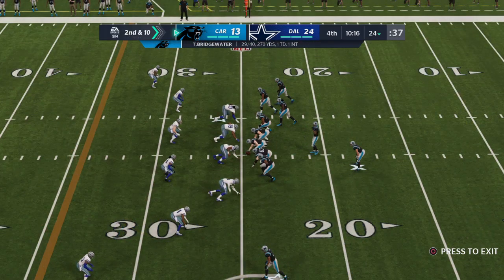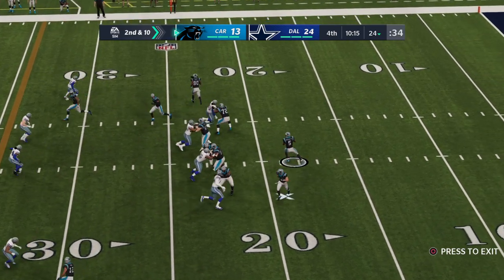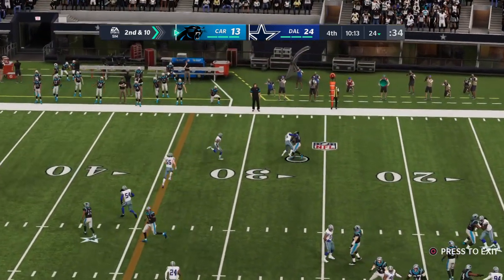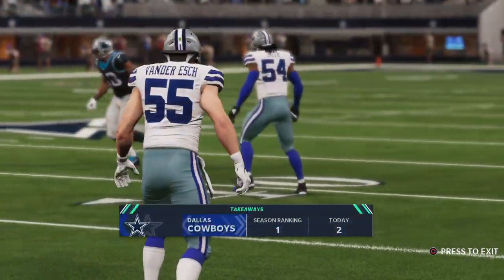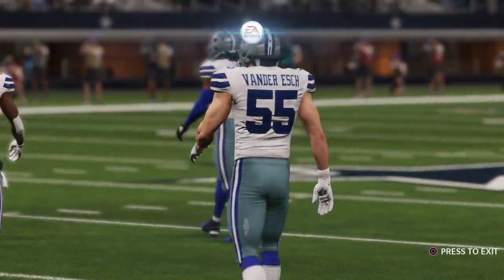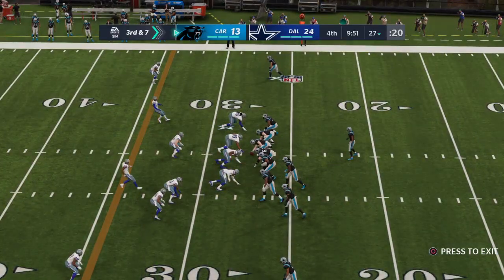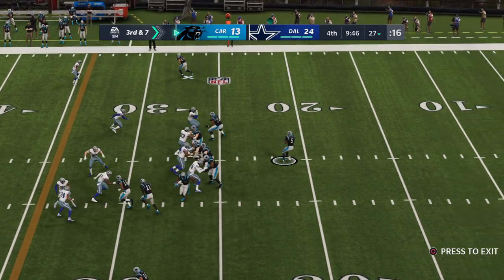From the 24, they'll go again on 2nd and 10. Out of the gun, Bridgewater. To the right side and complete to Thomas. He'll get only 3 there, so it leaves him with a 3rd and 7 ahead. The last catch did get 3, but they're still left needing 7 yards on 3rd down.